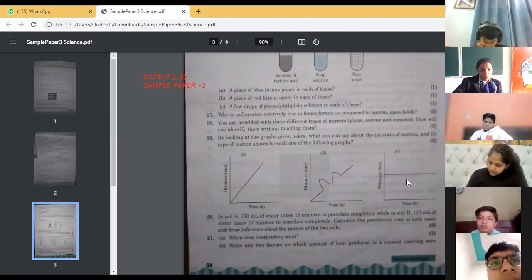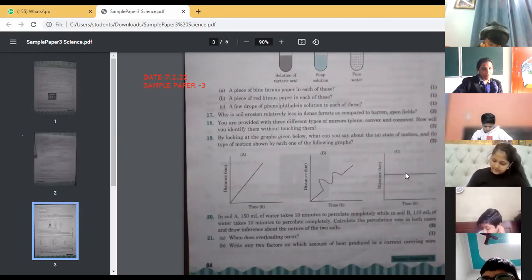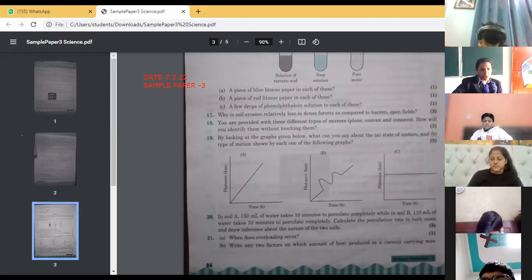Rest. Yes, it means there is no movement after traveling some distance. Now it is parallel to the x-axis. Look, this is your x-axis. It is parallel to the x-axis, which means the person or the position or the vehicle is at rest now. After covering some distance, now it is at rest. I think you are able to differentiate between these three.